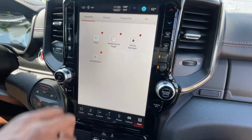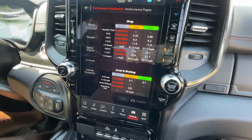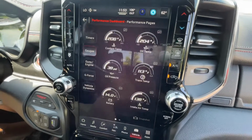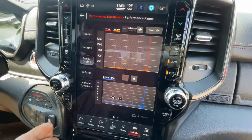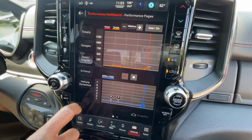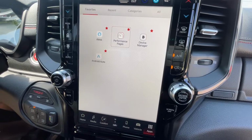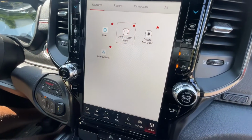Then we have our apps page. You have Alexa. And then here we have the fun stuff. If you want to go ahead and set timers for drag racing, there are your gauges there, G-force, how much the engine's doing. So I really like to get all those performance pages there. And of course we can toggle the screen there.